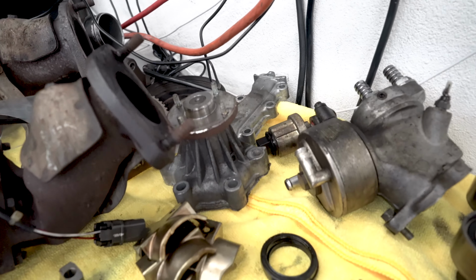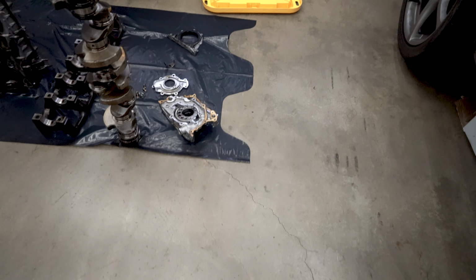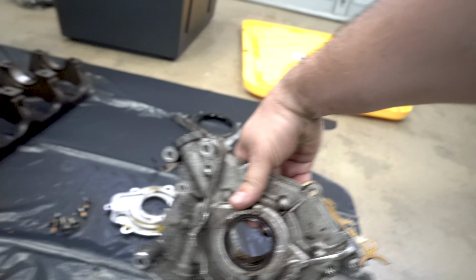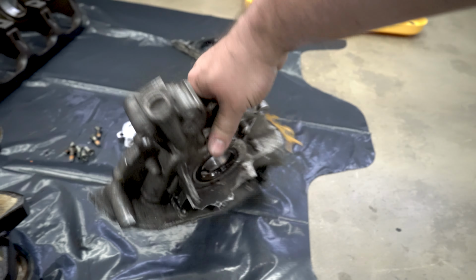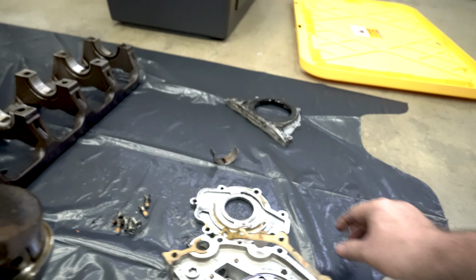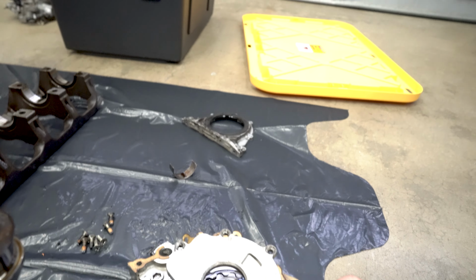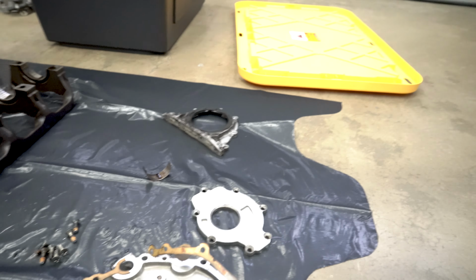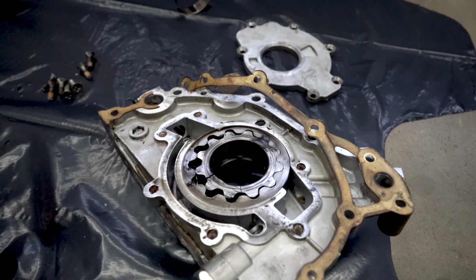Out of all the things, the water pump actually looked good. But let me show you guys where the real culprit was. So this is, of course, the front side of the oil pump. After you take the plate off, here's the plate and everything that everybody always talks about, like the bolts coming loose and giving it play. It was tight. It was definitely tight on mine.